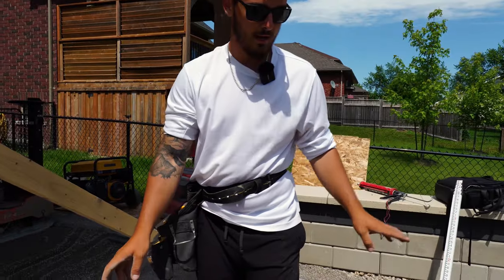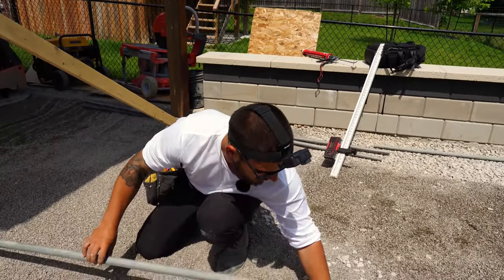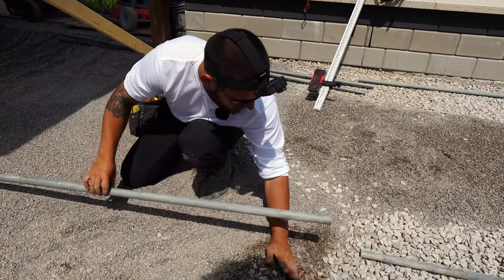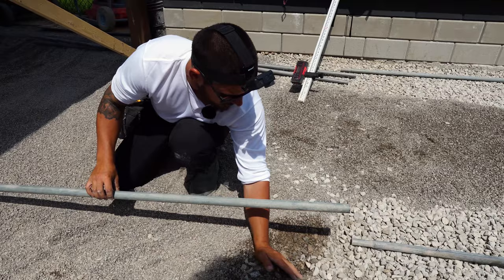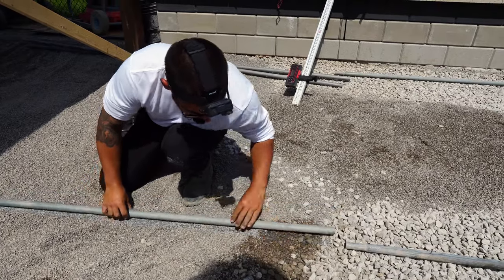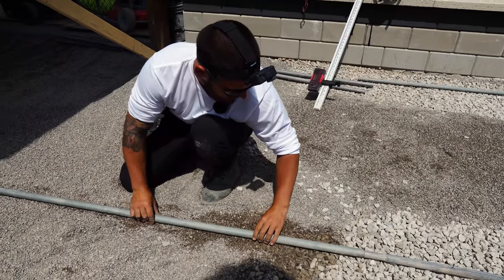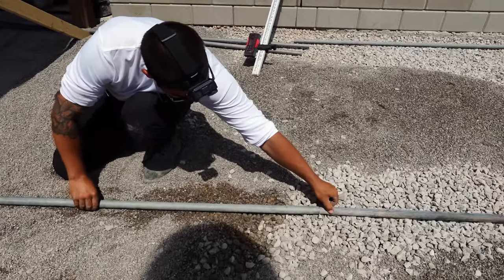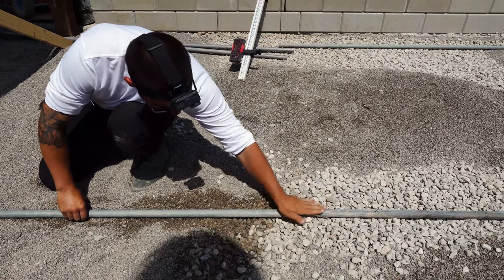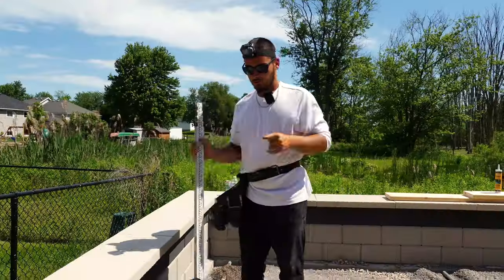But once we have all that set up, we then go around and get another piece in on the back. These have a nice male and a female in them, so it makes the transitions perfect, which I really, really like. All about that quality. So we'll take this. Again, we'll just gently slide it in place. And then now I have a nice perfect transition point, and I can just continue that rod on.